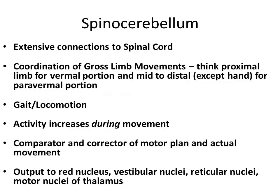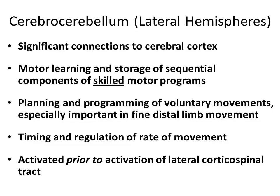Those medial descending tracts get a lot of information from the spinocerebellum to help control our more proximal and gross motor actions. The lateral hemisphere, the cerebrocerebellum, has significant connections to our cerebral cortex. It is very important for motor learning, and it also stores the sequential components of skilled motor programs. So if you have a skilled motor task, the sequence of muscle contraction that is required is stored here.